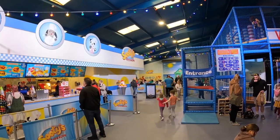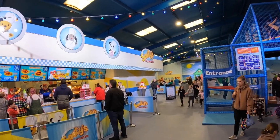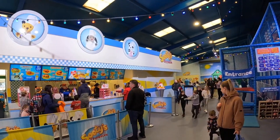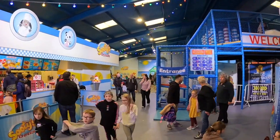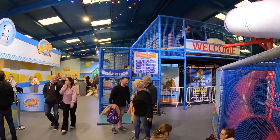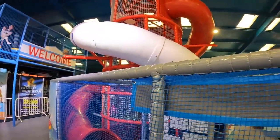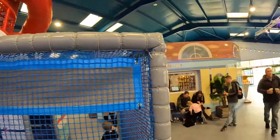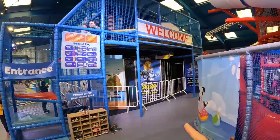And into the main building now of Sooty Land. And yeah, this has changed quite a lot in here since I was last here. Obviously you've got Sooty's Diner here as well, with lots of space for eating just over towards the back. And in the middle of the building itself are all these adventure play areas. Lots of soft play areas. You've got a mirror maze, which unfortunately is closed at the moment.